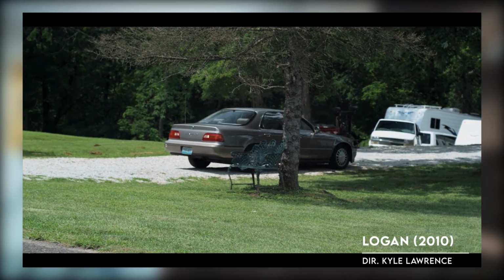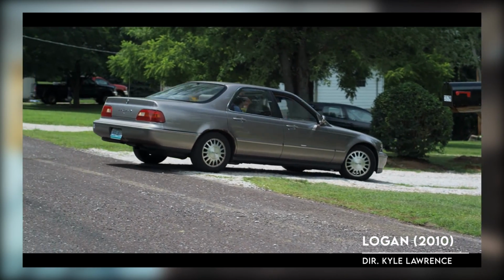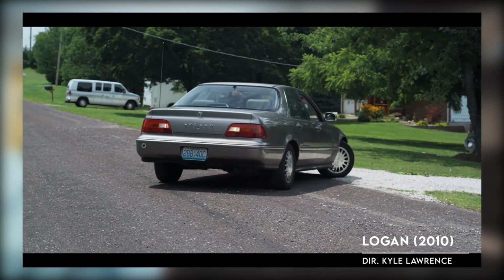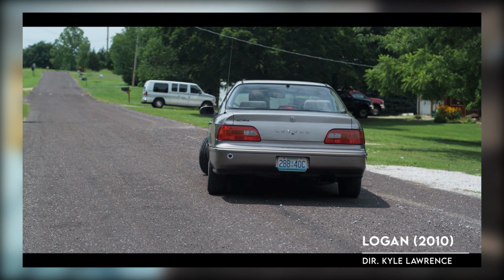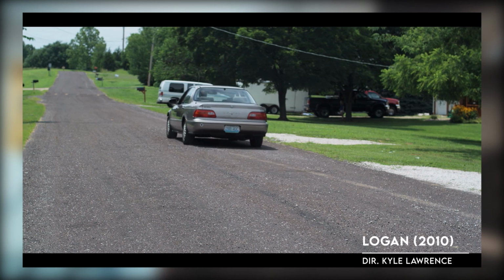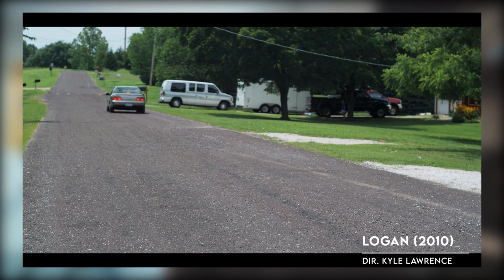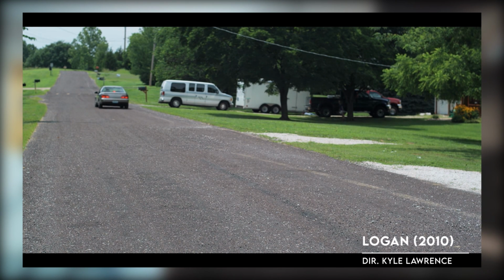For Logan, we once again were filming in an area that did not require film permits, and so we filmed in a small residential area that didn't have very much traffic at all. We ended up blocking one side of the street with a car and our cameras and equipment, and made sure that we allowed traffic to still get through on the other side of the street. Just watching them, making sure that no one hit anyone. But we really didn't get permission from anyone for that street.